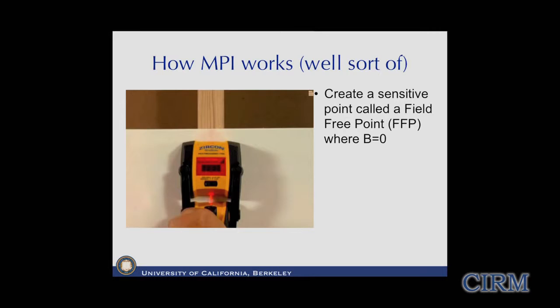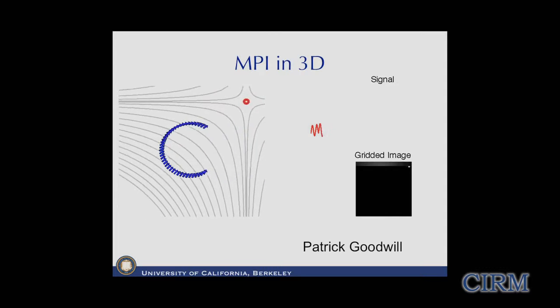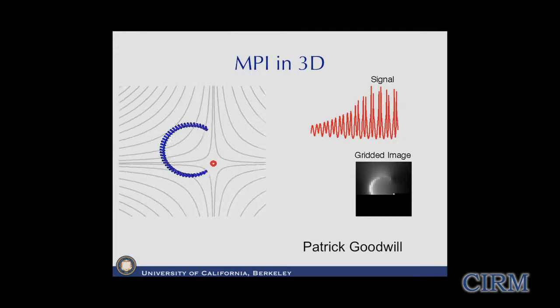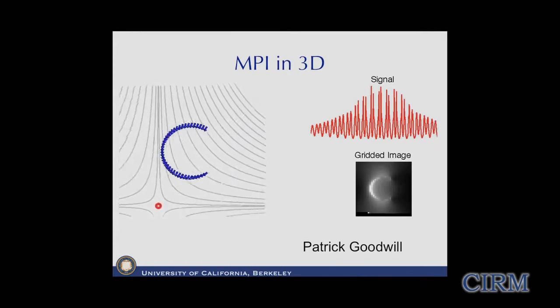What we do is we create a sensitive point called a field-free point in the magnetic field, where the B field is actually 0. And then we scan that 0 point in the magnetic field electronically over the entire image. Whenever you cross over one of these little iron oxide tags, you actually get a very large signal induced in a receiver coil. And so it is a little bit like a stud finder. As we scan it over there, you get a very big signal when you move over the stud in the wall. In MPI, the physics is a little different from a stud finder, but here we have a C for the first letter of Cal. And you can see as we scan that field-free point through here, this is the raw signal we actually measure on our device. And then if we grid that to the location we know that field-free point is, we can actually spell out the letter C.